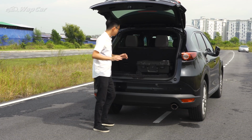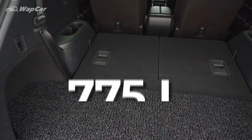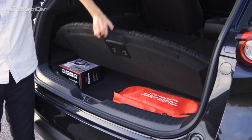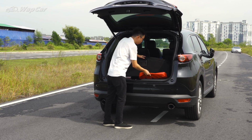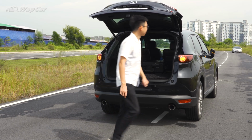But if you ever need more space, you can always fold the rear seats down. It folds all the way flat, so you get a very practical kind of loading bay. And down here, there's also extra storage space for your air pumps, emergency kit, and whatnot. So yeah, now let's check out the interior.